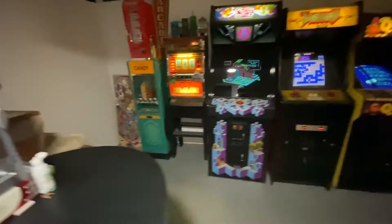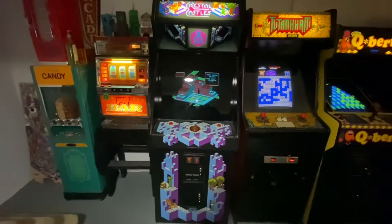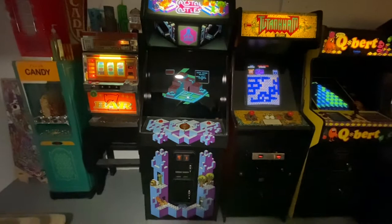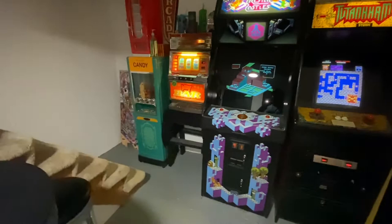Also thought I'd mention that my Crystal Castles is up and running. I've had a hell of a time with this game. A while back I thought it was the AR2 that was dead, but recap that. I thought the Big Blue was dead, changed that out, put in a new bridge rectifier. And every time I did that, it would kick back on for like a week or so and then it would die again. And recently it was constantly resetting.